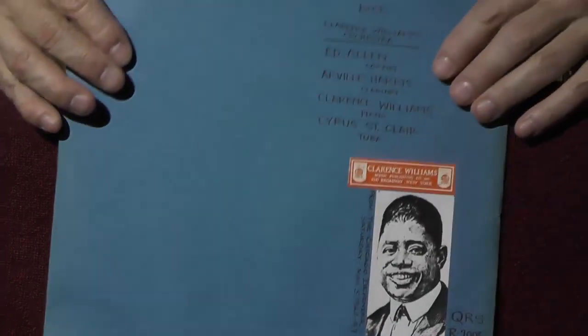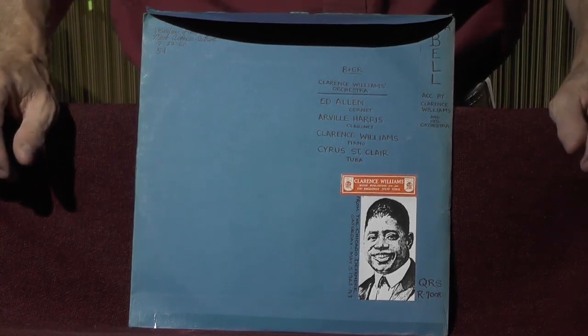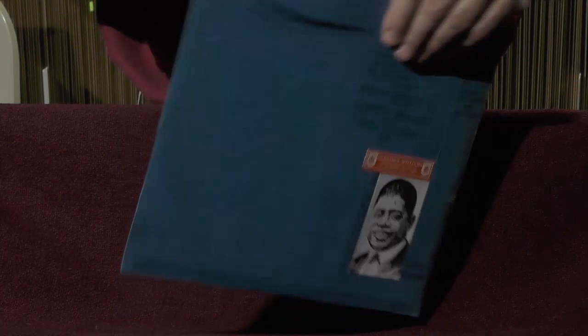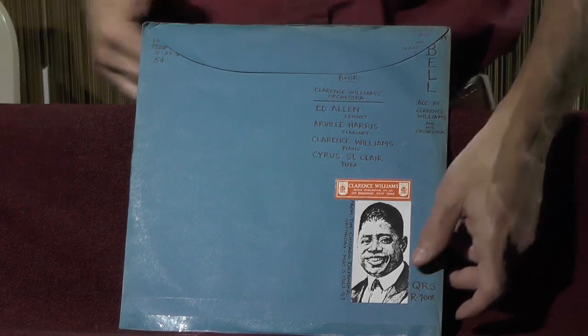So when you see a designation in the catalog that says collector sleeve, that means it's a sleeve that some collector has artfully put together. Sometimes they're illustrated, or sometimes they'll have a picture on it, artist information, and so forth. When we run across something like this, that's kind of nice. Somebody spent some time there, so we go ahead and leave it in its original collector sleeve.